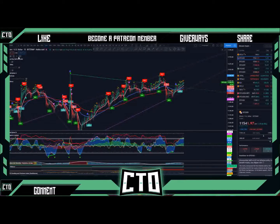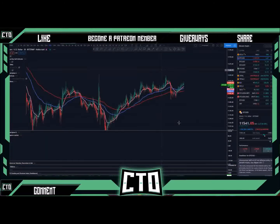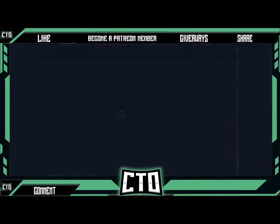So let's just take a look at the higher time frames, and we can always come back to the 15-minute time frame and double check that too. So let's move on into the 20-minute. Let me refresh this window so that it loads a little bit quicker. Give me 1 second.